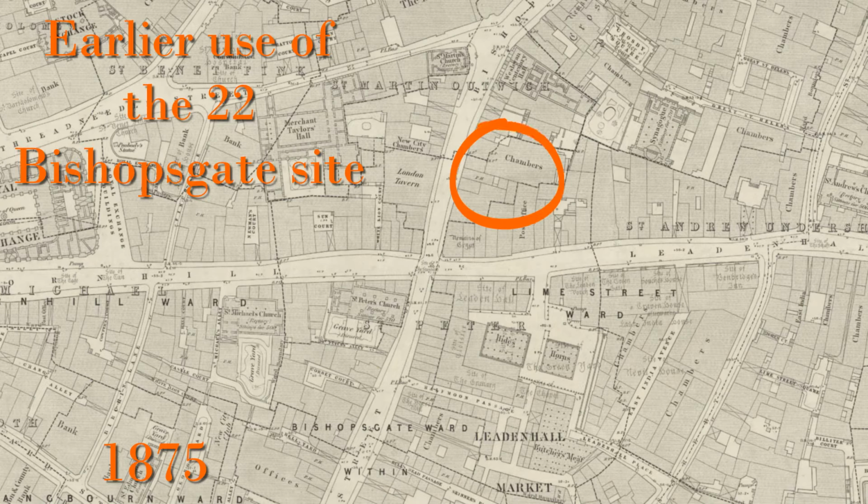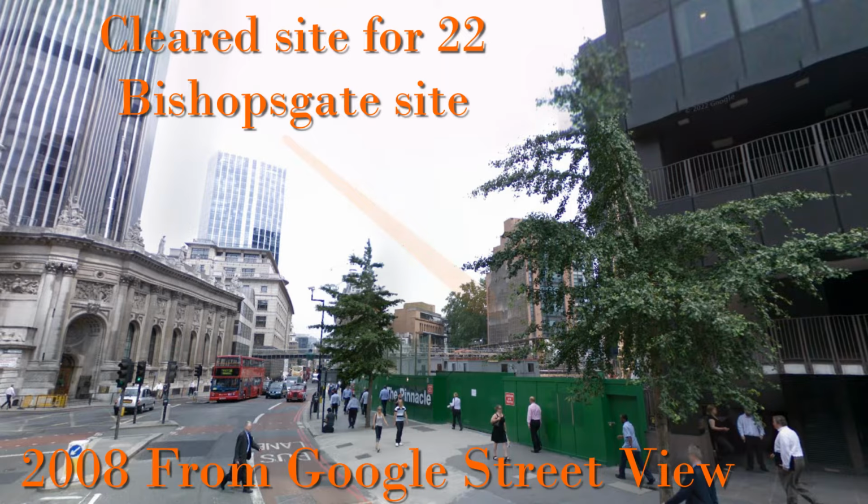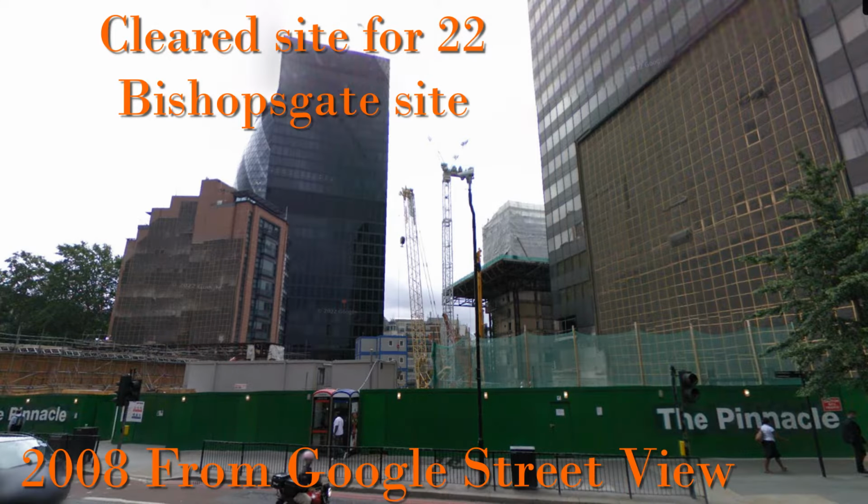Looking at the 1875 map, this was a densely packed area, but the buildings were nothing like as high. Interestingly, what was here immediately before in 2017 had been a building site for many years, and this started with the abandoned Pinnacle building. A core was partially constructed, but then abandoned until around 2016, when it was demolished and work on the current building commenced.